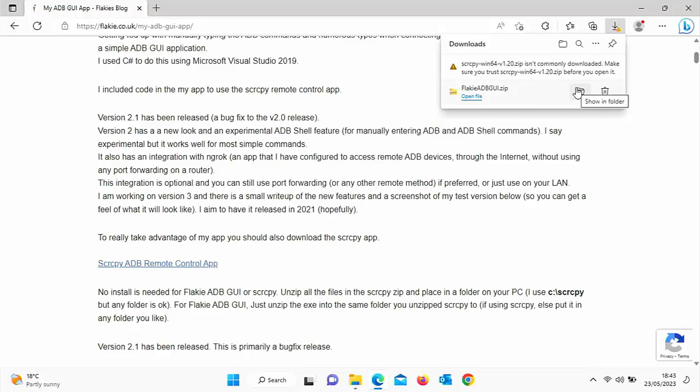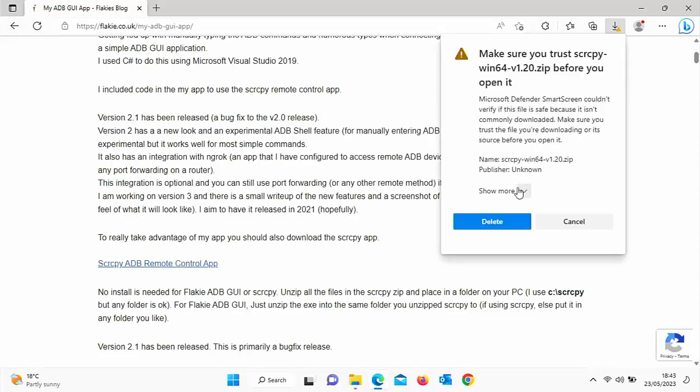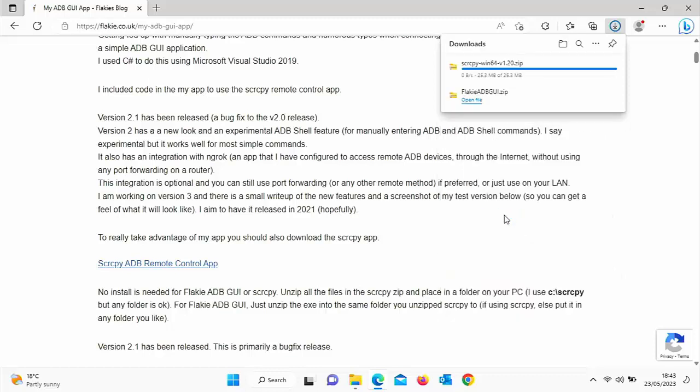It isn't commonly downloaded. Make sure you trust this. So move your mouse over it, click on the three dots, click on keep, click on the little arrow just to the right of show more, and then click on keep anyway. Okay, so once it's finished downloading, what we can do is we can click on this little folder just up here.